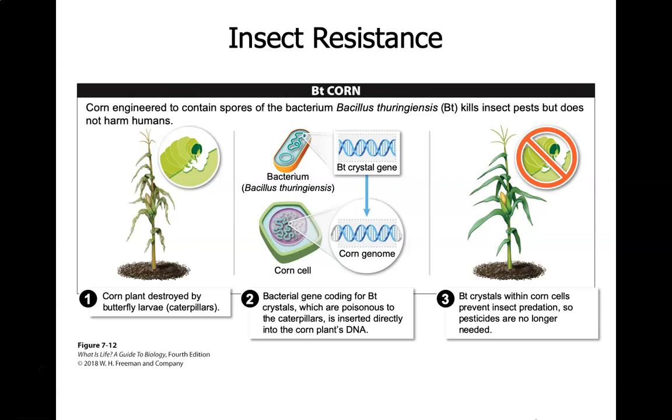The other thing that's helpful here is you no longer have to spray pesticides on your crops. So this reduces the cost for the pesticides, and it also reduces the amount of pesticides that are being sprayed in an environment, because a lot of those pesticides are going straight into the soil, and so you're not necessarily using them effectively. Plus, these BT crystals are targeted for the insect that is their pest.